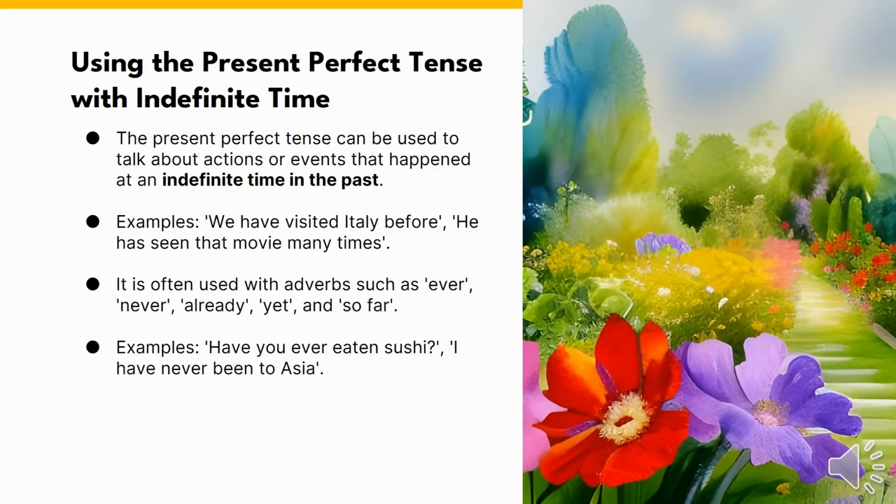The present perfect tense is also used to talk about actions or events that happened at an indefinite time in the past. For example, we have visited Italy before. He has seen that movie many times. It is often used with adverbs such as ever, never, already, yet, and so far. For example, have you ever eaten sushi? I have never been to Asia.